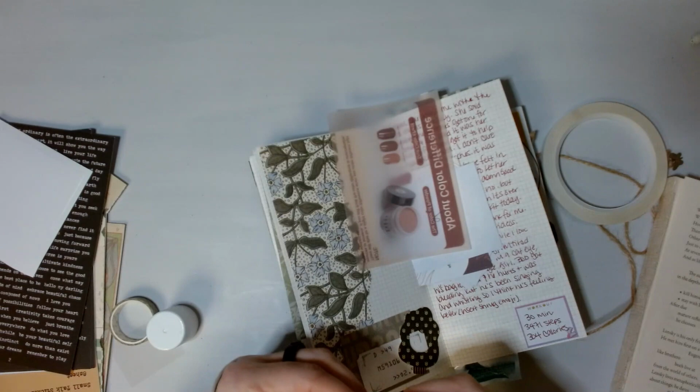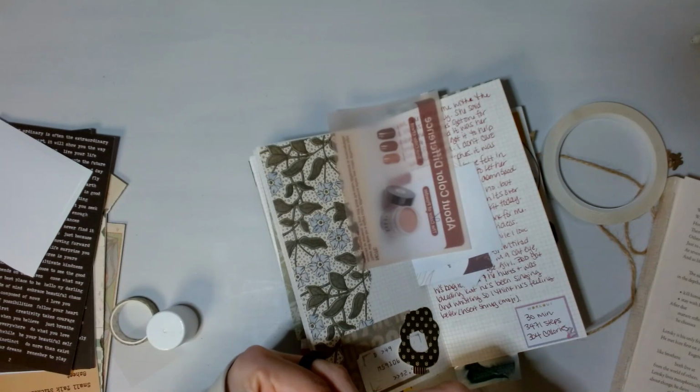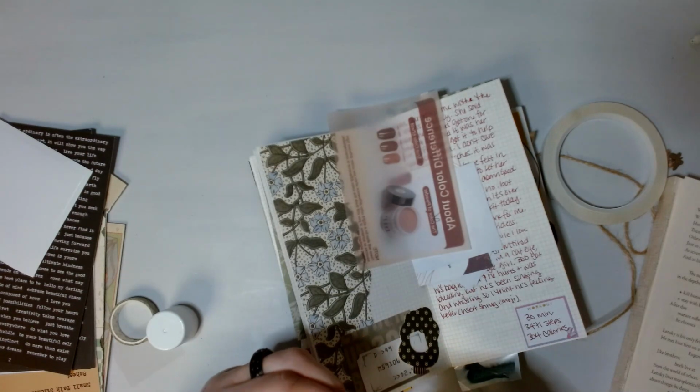I have to be careful though now. I don't want to run out of items before I get to the end, and I'm going through them much faster than I thought I would be because I'm doing a lot of layering.